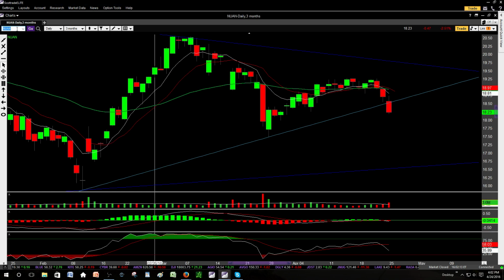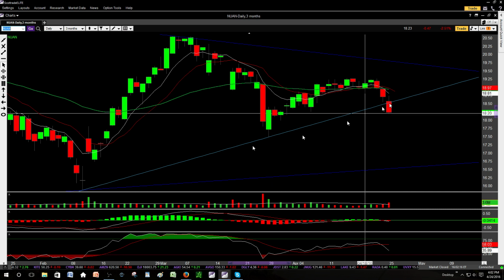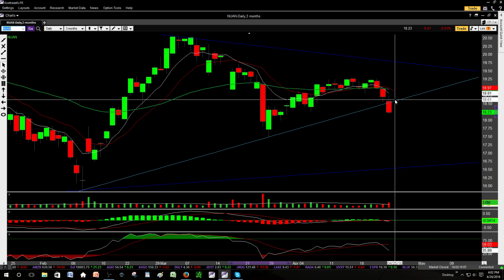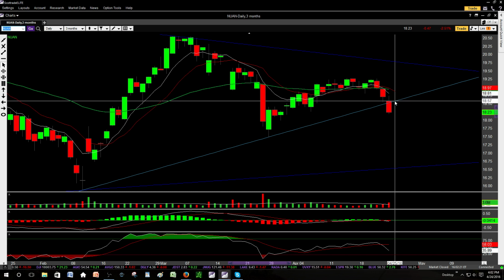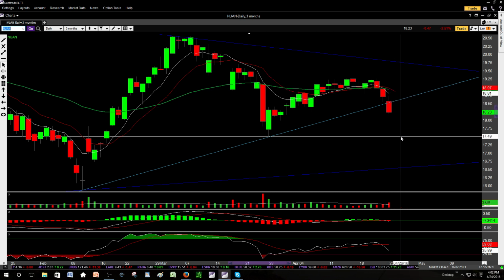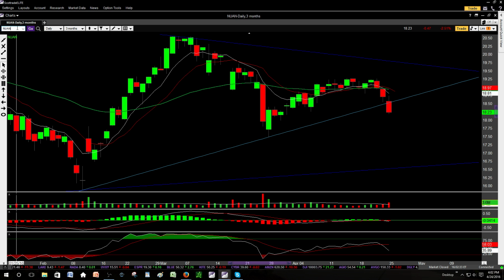NUAN, bearish on this one. It broke the trend here, so I'm looking for this one to pop back a little bit. So if it pops back to this $18.55 range, you could probably take some on the short side, risk the 50 EMA up here, see if it comes back down to the 17.50 or a lower range.